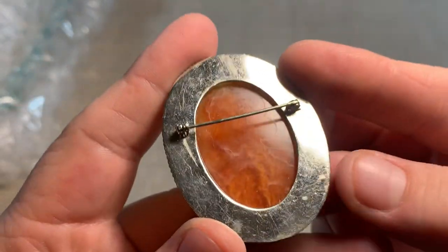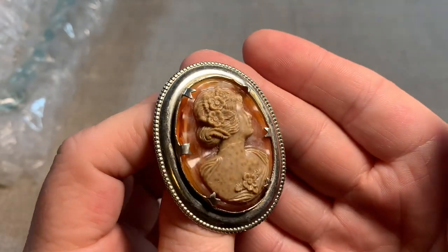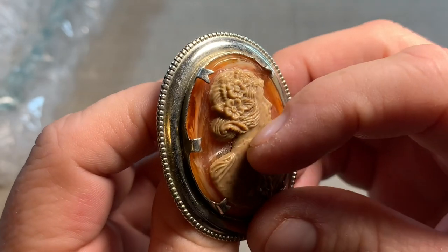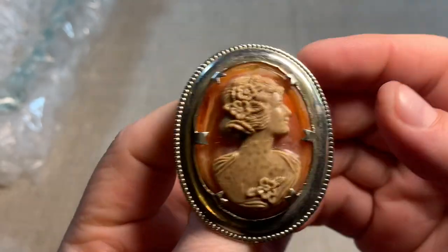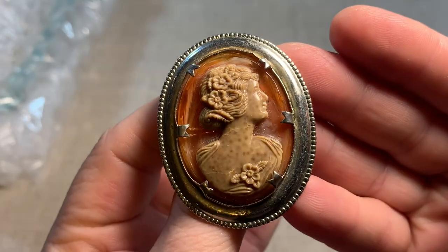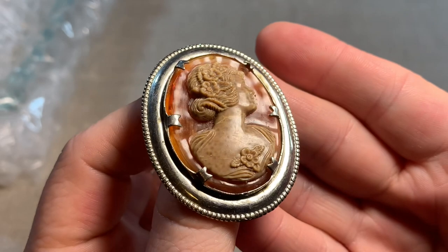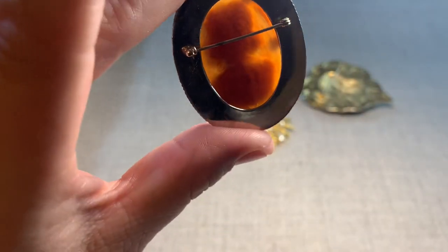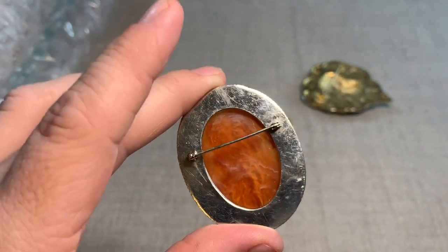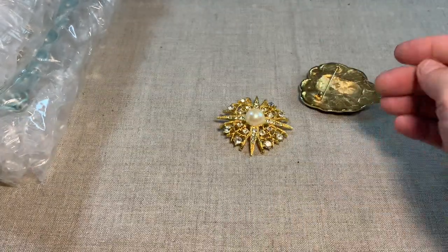Ooh, cameo. So not seeing a mark initially on the back. But ooh, look at her. Is that a crack? That's not a crack. So she is prong set. Looks like she's cracked, but it's not. You can't feel anything. But look at her, she's stunning. Absolutely stunning. Let's see if I can get the light to shine. Look at that. Oh, it's so pretty. Absolutely gorgeous. Really, really pretty. I love that.